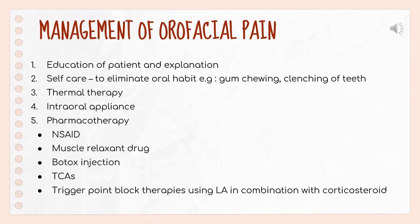Pain can be managed by education of the patient and explanation, self-care, thermotherapy, intraoral appliance, and pharmacotherapy. For the pharmacotherapy, we can give NSAIDs, muscle relaxant drugs, Botox injection, and trigger point block therapies, which use local anesthesia in combination with corticosteroid.